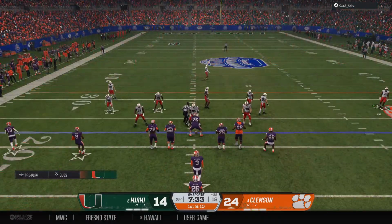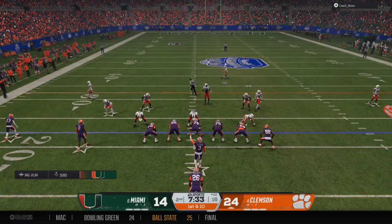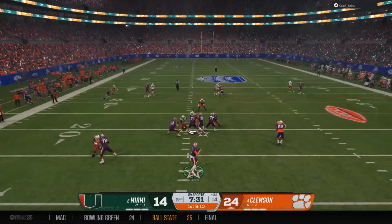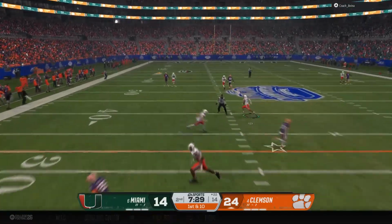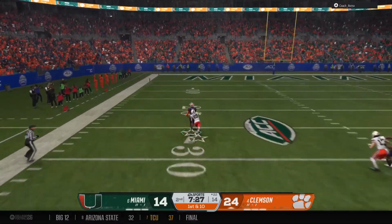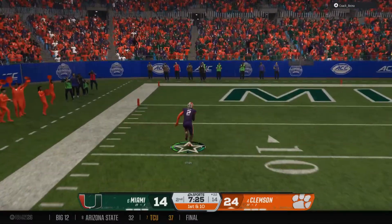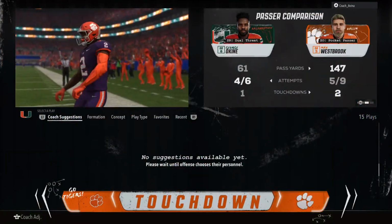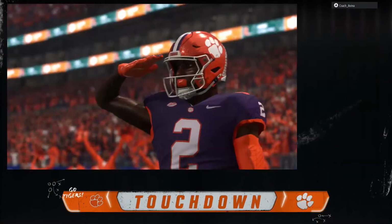And the powerful Clemson offense is back out there. They were clicking last time. Great protection. The pitch and catch was solid. Right down for a touchdown. He'll take a deep shot. It's caught inside the 30. Still on his feet. All the way to the end zone. What a run. Touchdown, Clemson.